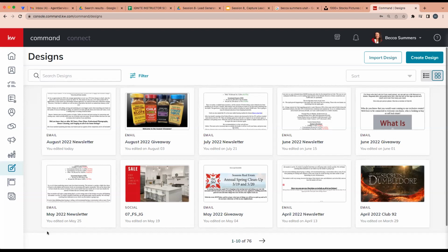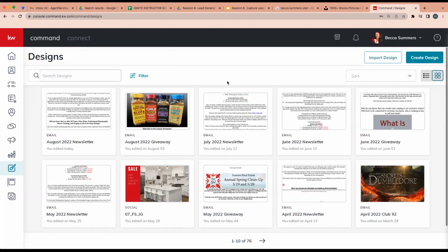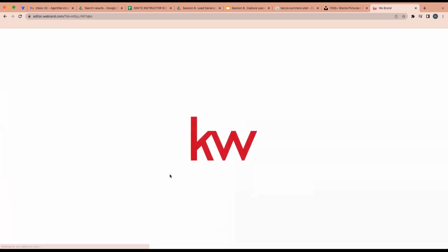The other thing is here in Command, they have designs. I need to move this higher. There we go. I'm trying to find the ones that Command has started, because these are all the ones I use for our marketing emails that we send out twice a month as a team. I don't know where they're at, because I use Photoshop. They do have templates here.